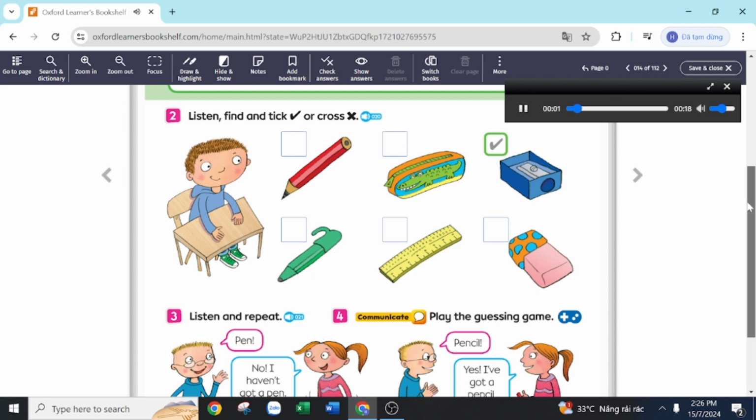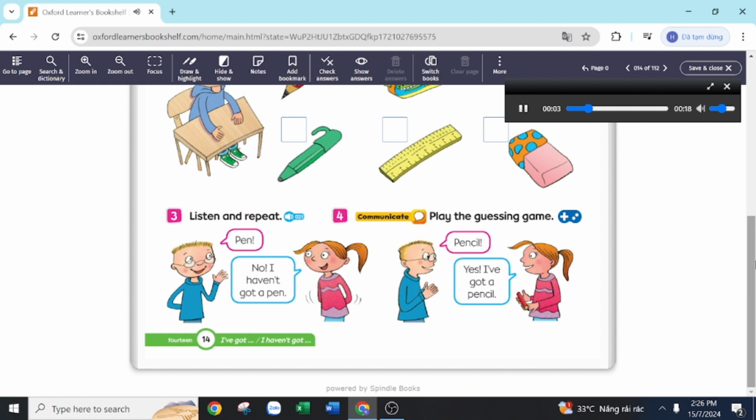Listening 21. Listen and repeat. Pen. No, I haven't got a pen. Pencil. Yes, I've got a pencil.